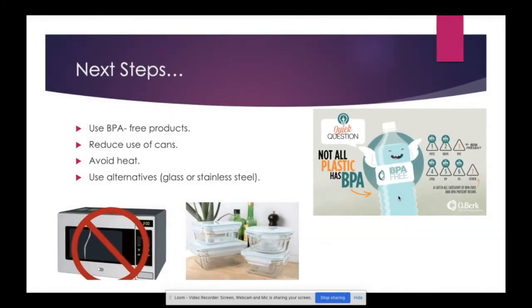While the FDA is continuing its review of BPA, there are steps you can take to reduce your exposure. We can use BPA-free products. Plastics marked with 3 or 7 may be made with BPA. Reduce your use of cans. Avoid heat. Microwaving polycarbonate plastics may break them down over time, causing the BPA to leach into food. And simply use alternatives like glass or stainless steel containers for food.